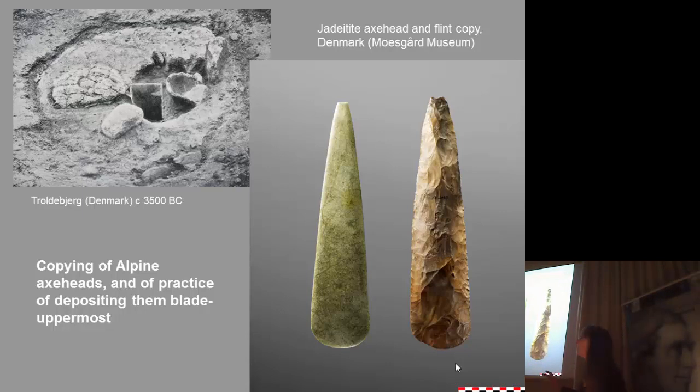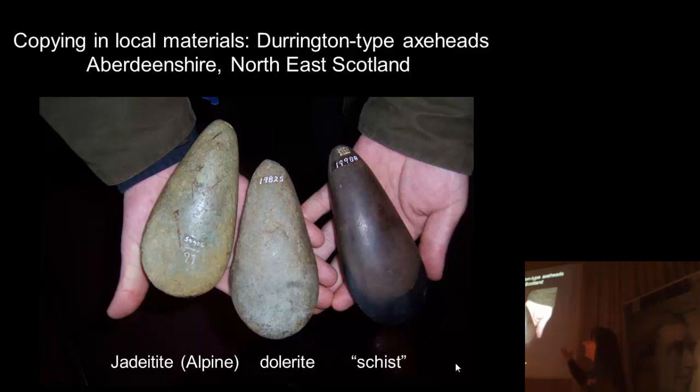So in Denmark, you can see where they had abundant high-quality flint. They would make flint axe heads that were as close as possible to the jadeitite ones. And they would also bury these flint ones just in the same way as the jadeite, with the blade uppermost. Yeah? So this wasn't one that had just been chucked in a pit. We can see it too. So here is just one of several examples of a Durrington-type axe head that was replicated. So the one on the left is Alpine, and the 2 on the right are made from locally available materials in northeast Scotland.